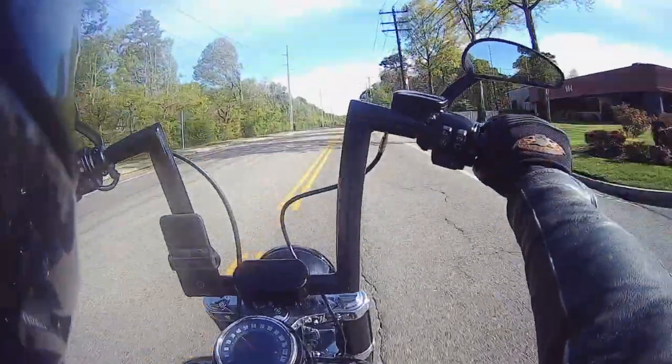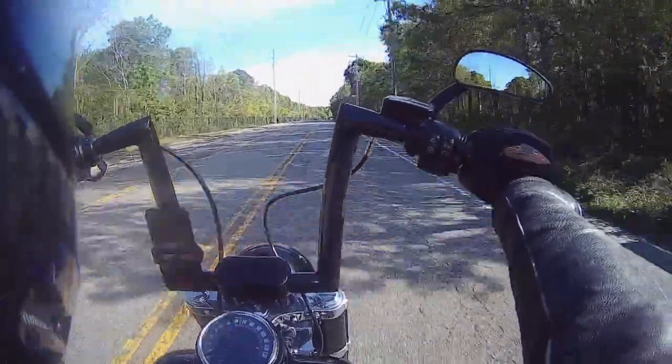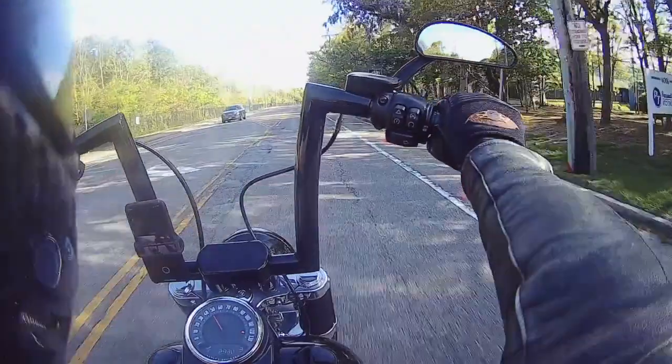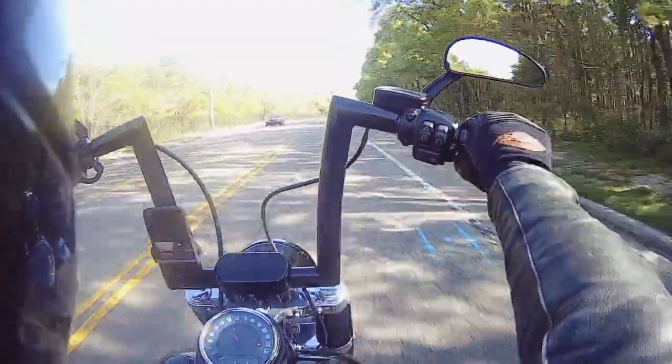What a perfect day for a ride. Sun shining. I got off from work today. I installed the new Sena 50S, so if the family needs to get a hold of me, no worries. And I got all day to ride and enjoy it. What a perfect day. I'm loving it.